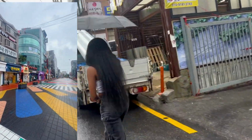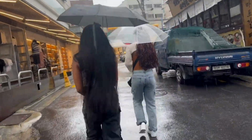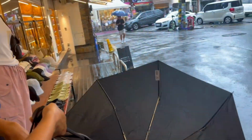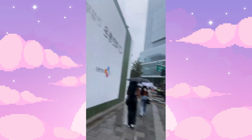Usually they have busking, I feel like, but since it was raining, we didn't get a chance to see that. So, very sad. I wanted to see some street performances, but definitely need to go another season when it's not raining. First day in Korea, and it's raining. At least it's not windy, but it's super raining right now.